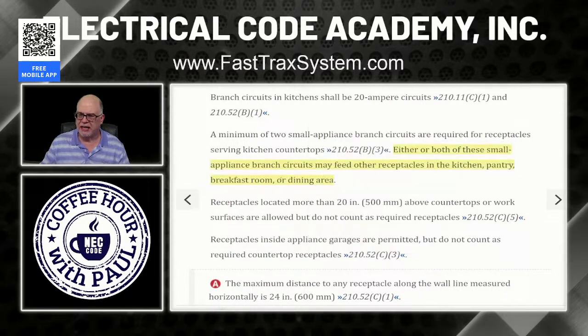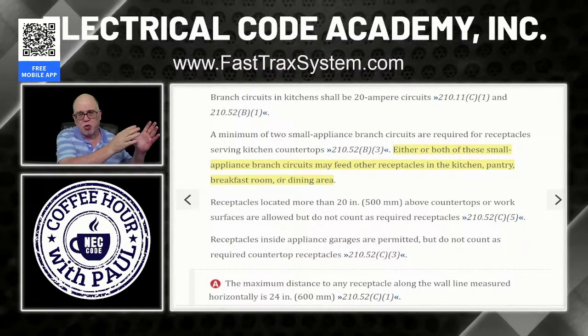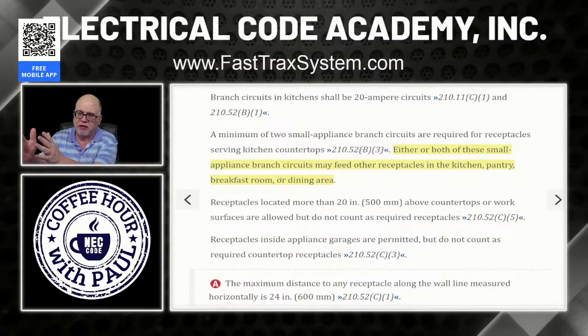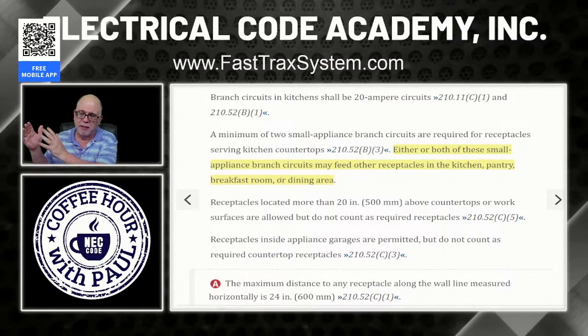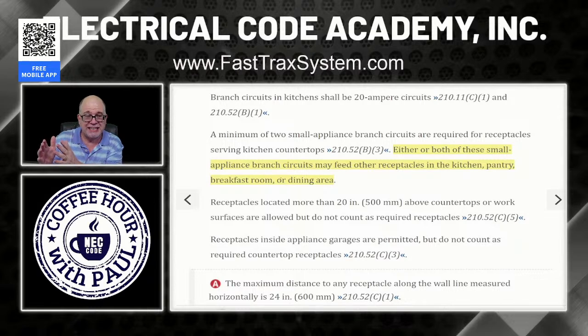Of course they can. So you could have both of those, say, on your countertop. Half of your countertop is one small appliance branch circuit. Then it goes out and does the wall receptacles. And then the other one goes out and hits any receptacles you might have in a pantry. And then comes out and maybe picks up the receptacles in a nook area, because that's a similar area to like a dining area. So it could pick up all of those.